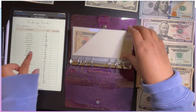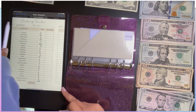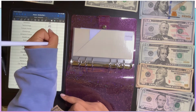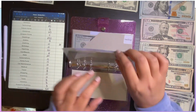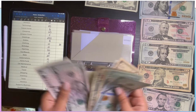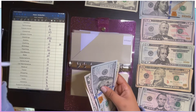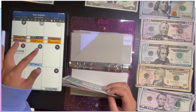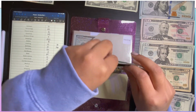So let's go down to clothing. This is getting $10. And so you have $10, $20, $30 in clothing. Ooh, probably should be on editing mode. All right. And then next we have birthdays, and that's getting $15. And so in birthdays, we have 100, 120, 130, 140, 150, 155, 156. And then let me just double check. I do need to take money out of technology and hair. So I will get to that when I get to that.